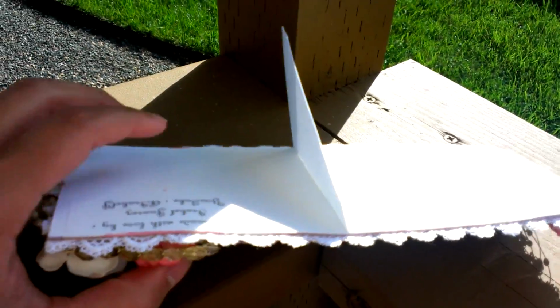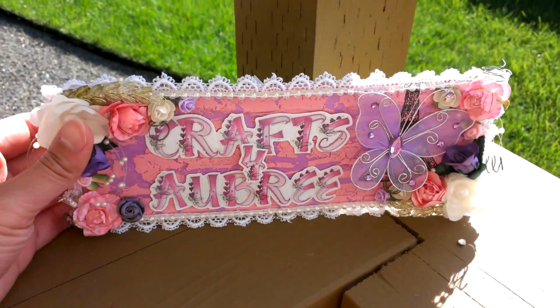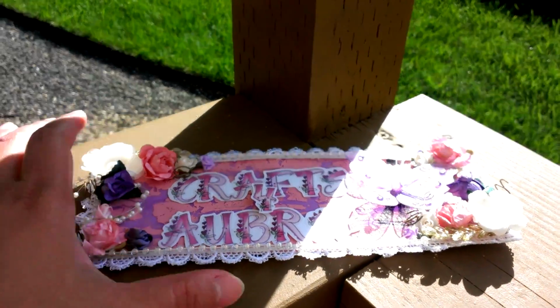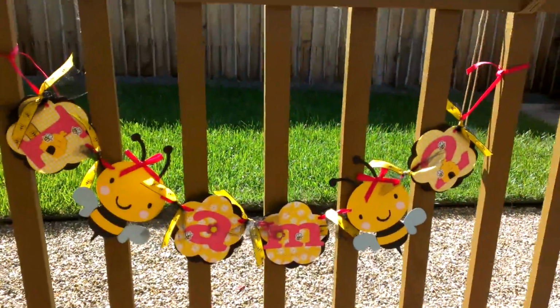And then she also put this easel part back here. Thank you, Wynn, for showing that, so it can stand up. So thank you so much, girl. I don't want it falling off my deck, so I'm going to lay it flat. And then I'm going to move on down here to where Aubrey's banner is.